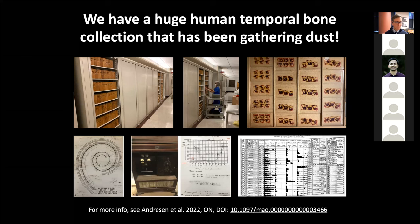So this is just showing part of the collection here. You can see these cabinets are all filled with boxes of human temporal bones that were collected by Samuel Crow and Stacy Guild in the 1920s and 30s up until World War II. And there are probably about 1,800 individual people where we have specimens for them through the sections through the ears. And we have detailed audiometric data from them. Sometimes we have some vestibular testing and a lot of medical histories.